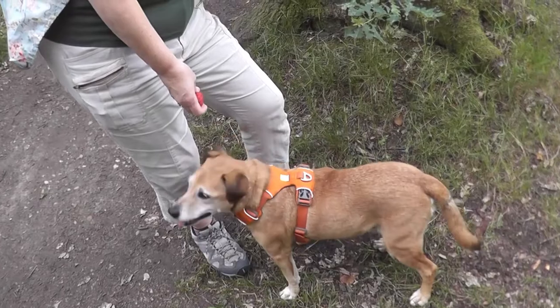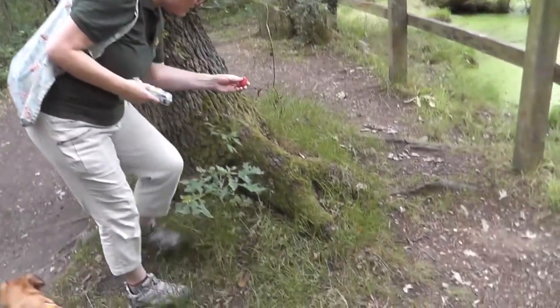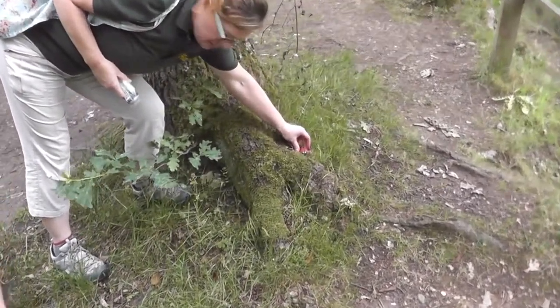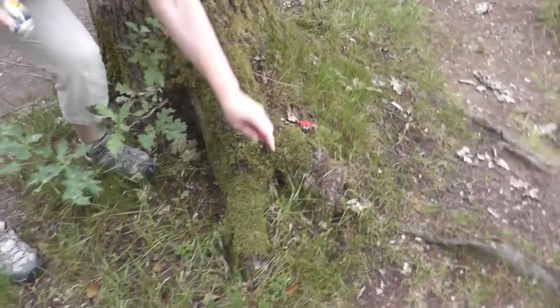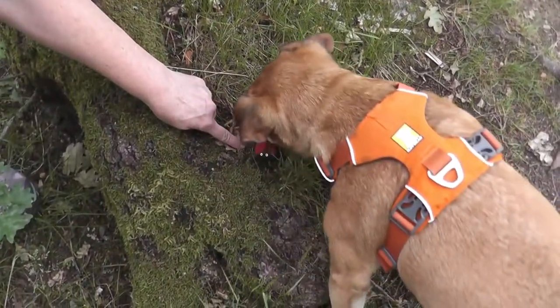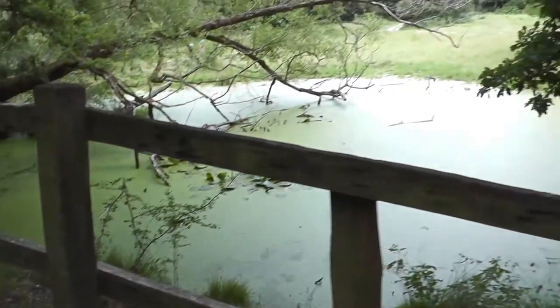By the pond now, so I think maybe we find another ladybird in this tree trunk here. What do you think, Jimmy? About this one, Jimmy. What's this one about? Is that good? Yeah, that's good. Lovely. That's another one.